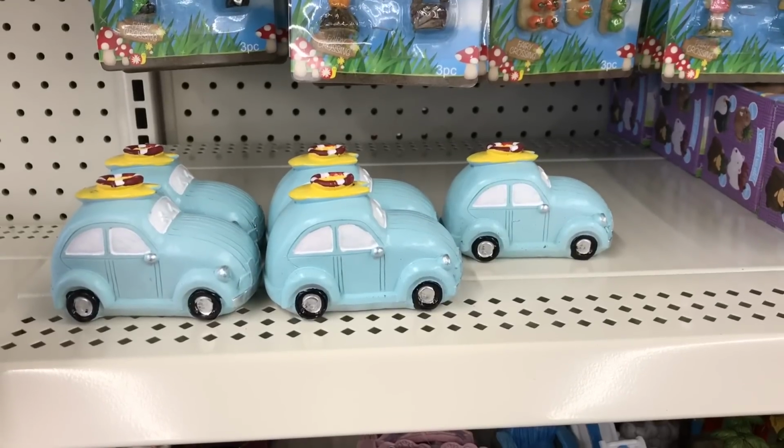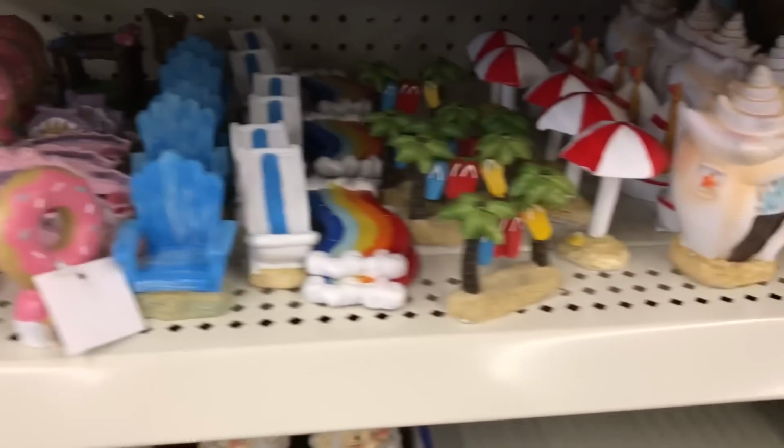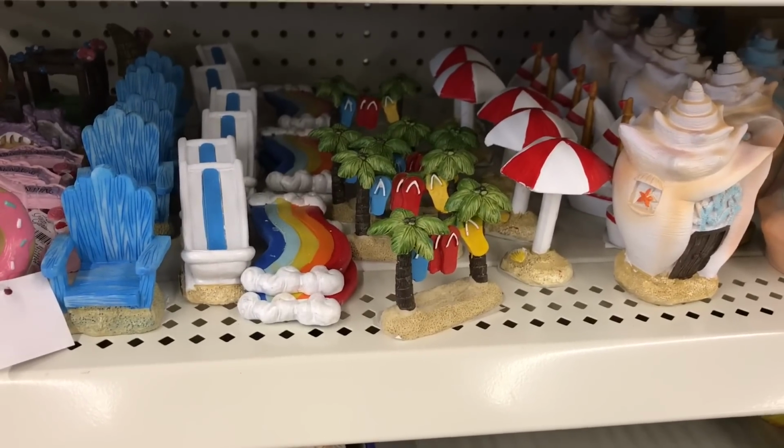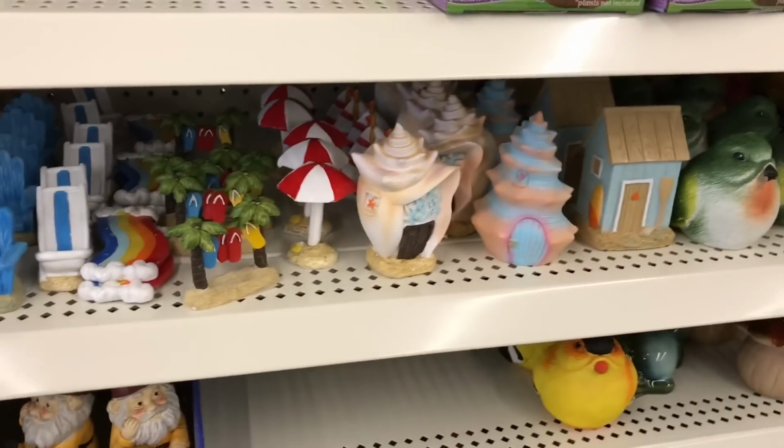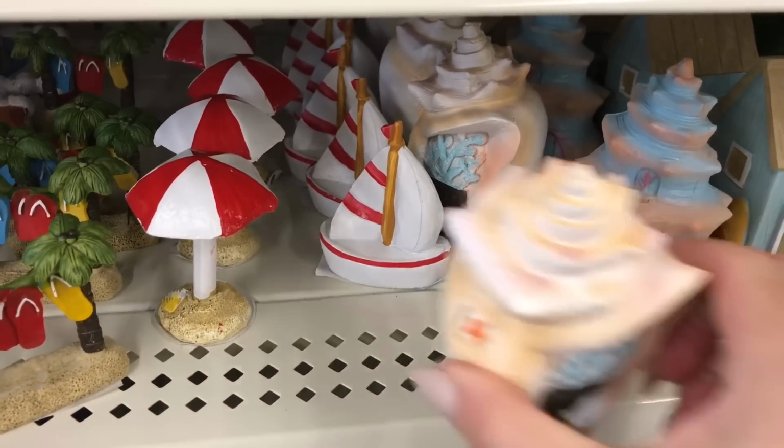Hello everyone, so I've just walked into Dollar Tree and this probably will be my last visit through the store, well, through this store actually, for a few weeks because my area has gone into lockdown. But aren't these fairy garden items the cutest ever?